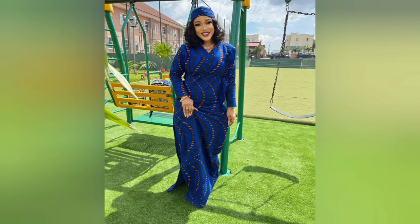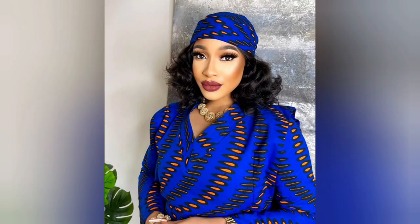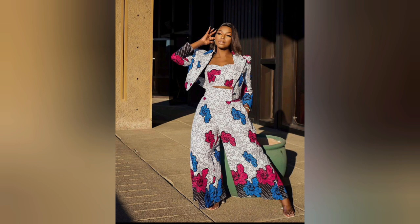Guys, look at this particular Ankara gown. I love this gown and also the print. This particular print has been there from our mother's days. You know, one of our old Ankara prints, so beautiful, right?